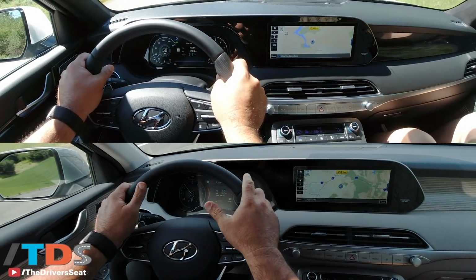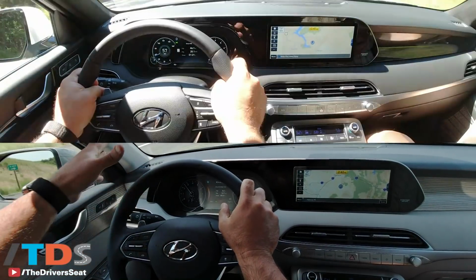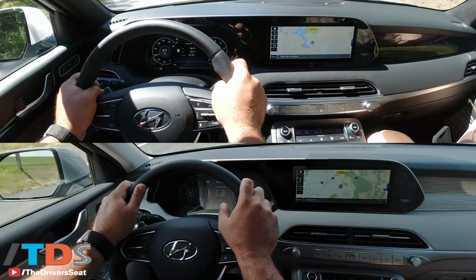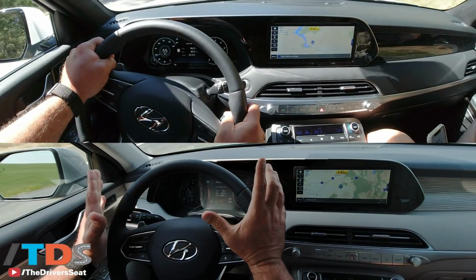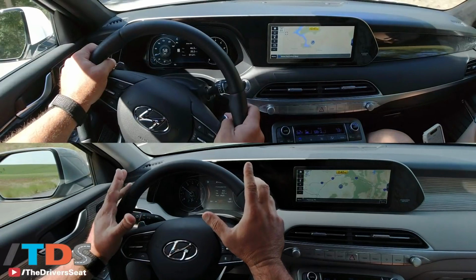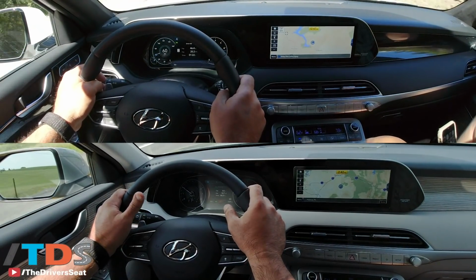There's also a base SE. Base SE starts around $33,500 for a front-wheel drive. A loaded Limited is about $46,000 and change with all-wheel drive and all the bells and whistles. The SEL is going to be the high volume, and that's because it's going to have that sweet spot of around $36,000, $37,000. And when you think about it, that is an amazing bargain.